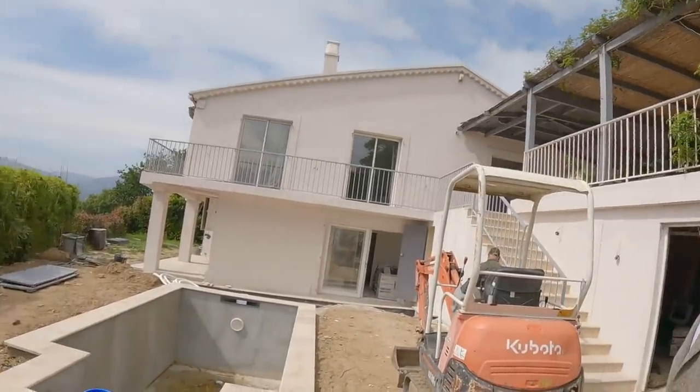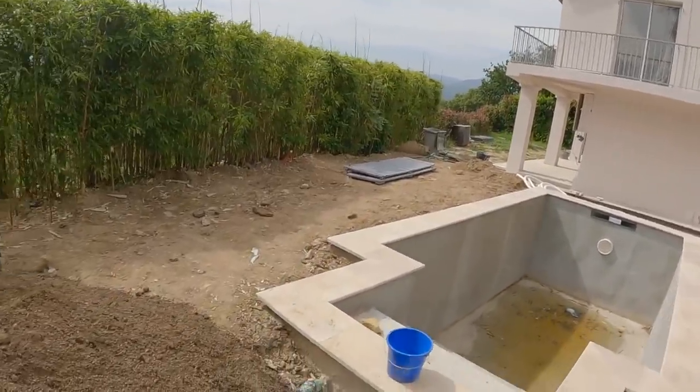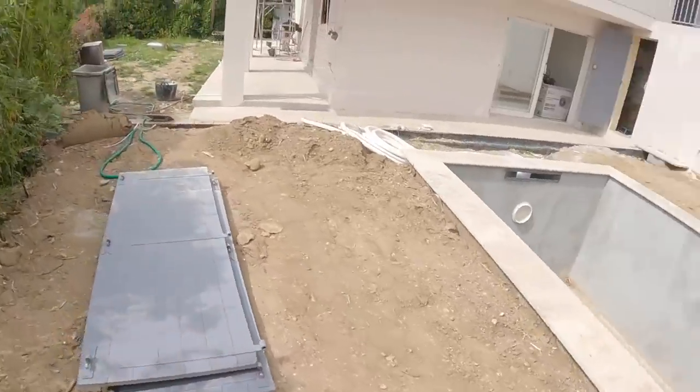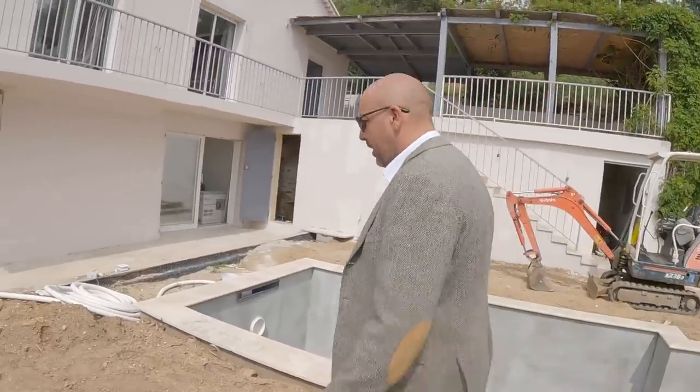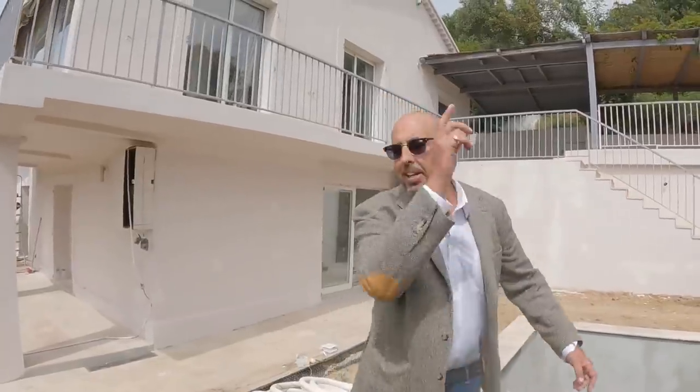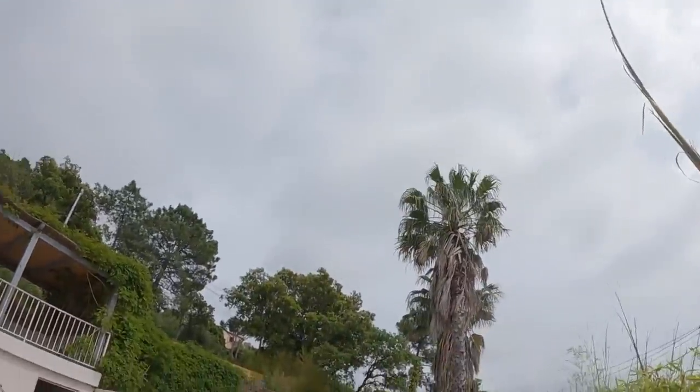Where should we go? Let's go this way first. Sure. Yeah. So as you can tell, all of this was dug. This pool wasn't here before. So we thought it was an important one to have a pool here. You can't be in the south without one. And it's in the sun all day long. Yes. On a sunny day, apart from today. Yeah, today it's not the nicest day ever.